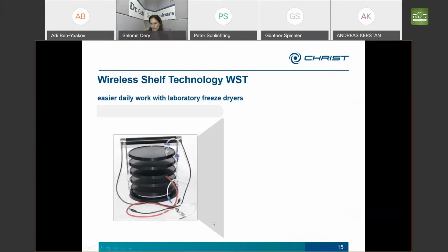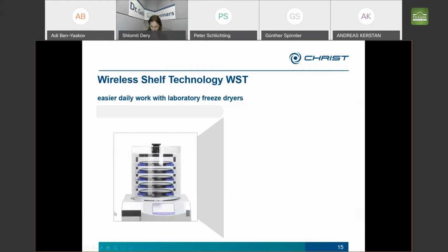In the past, some modifications were necessary, a lot of cables to heat up the shelves, and now we have the technology, it's called wireless technology. So you have some modules directly on the shelves, and these modules control the temperature of your shelf. That is so that you have the same set temperature on each shelf inside the system.